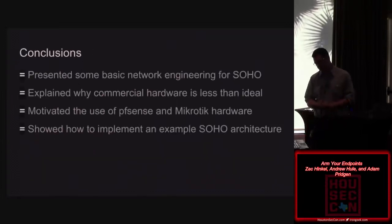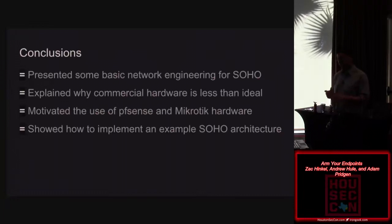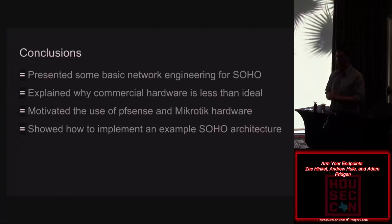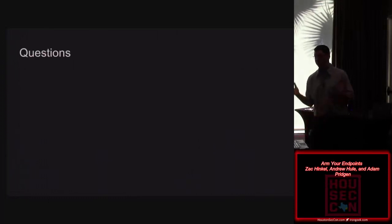Anyway, to conclude, we went over how to implement a basic, securable, extensible architecture for SOHO. We pushed the use of MikroTik and pfSense, mostly because of the community and the documentation surrounding them. They're easy to get a hold of and affordable. We also motivated this by noting that enterprise-class hardware may not be suitable for home environments because of heat and cost constraints. Any other questions? I appreciate your time.